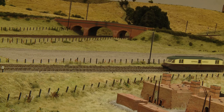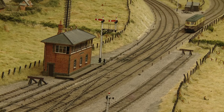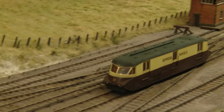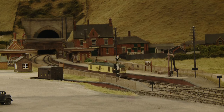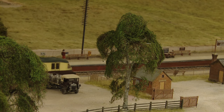The service we see here was introduced in 1936, shortly after introduction of the car. It was found that increasing amounts of parcels traffic being handled at all the stations en route to London was causing problems to regular service passenger trains. The time taken to load and unload parcels was having a detrimental effect on timekeeping. We see the solution here, the introduction of a dedicated parcel service.